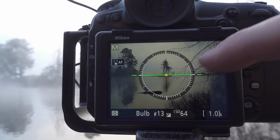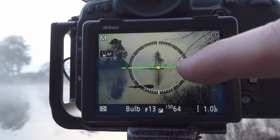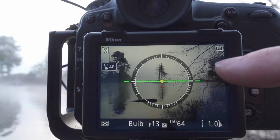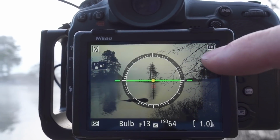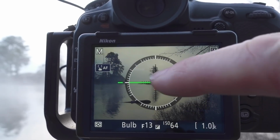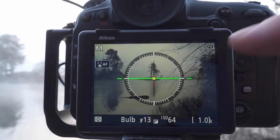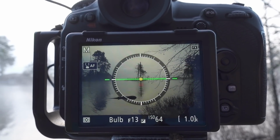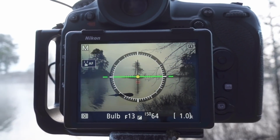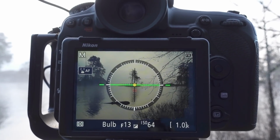I just love those graphic lines of the limbs. Since they're quite important and I love the graphic nature of them, I've composed it so that none of them are intersecting with the island in the middle, because as soon as you do that, to my eye, it loses its graphic nature. They kind of blend into one, and then it confuses the viewer.